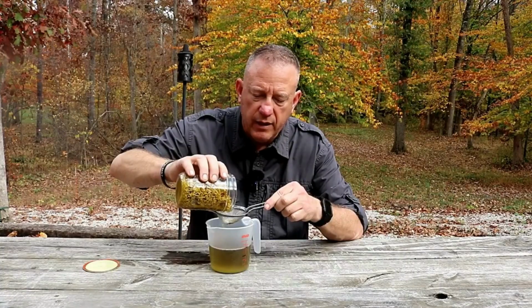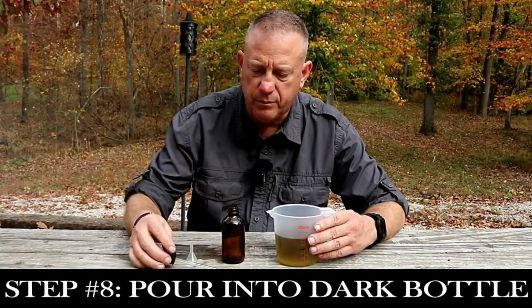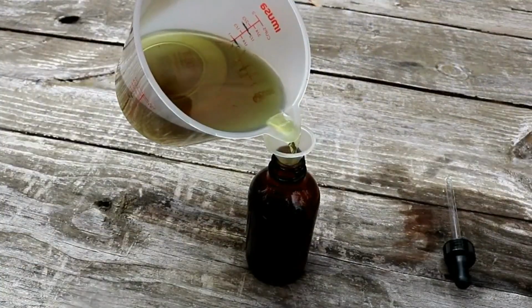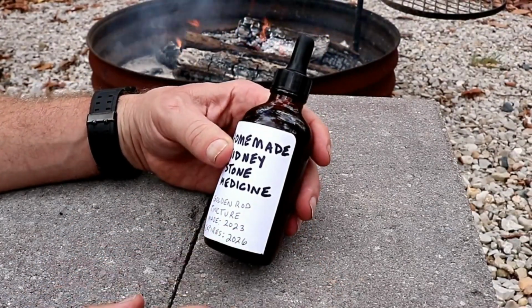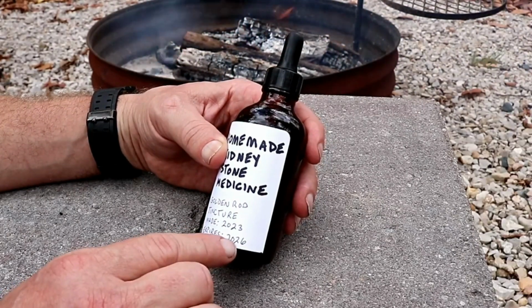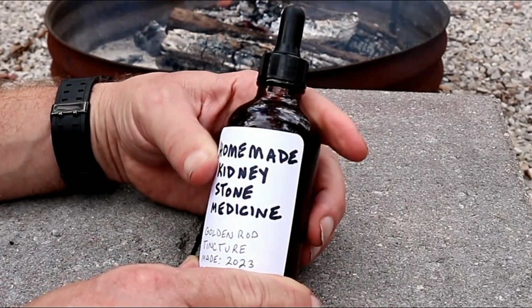And what I'm pouring out here now is the final tincture. And now what I'm going to do is I'm going to pour this finished tincture into the bottle dropper. And now I'm going to label the tincture bottle with what it is. Now, I have it expire in about 3 years. They say these tinctures can last between 3 to 5 years, so I like to err on the conservative side.